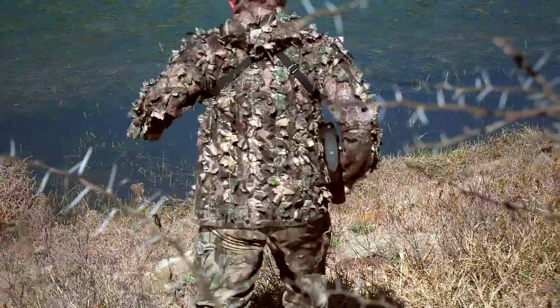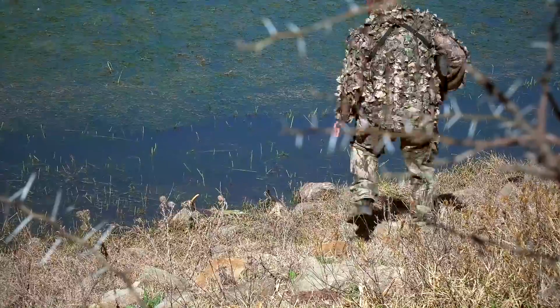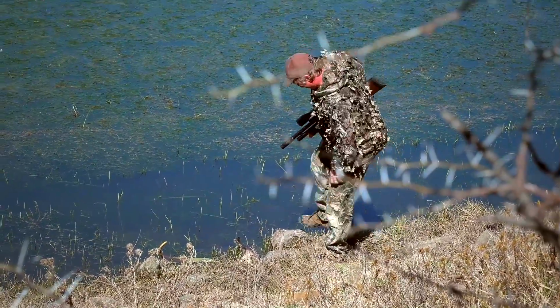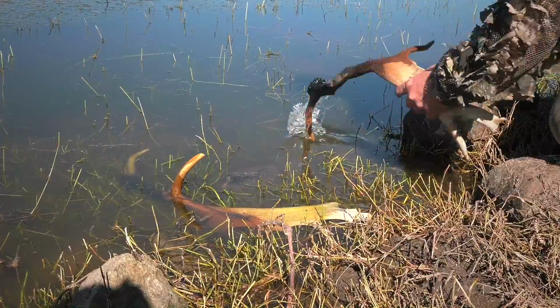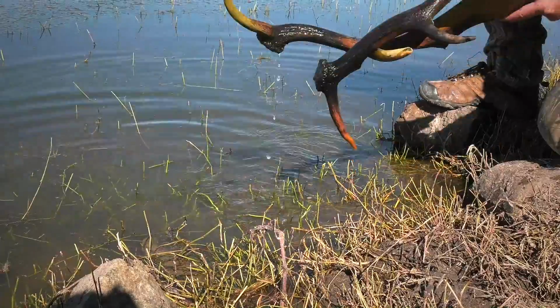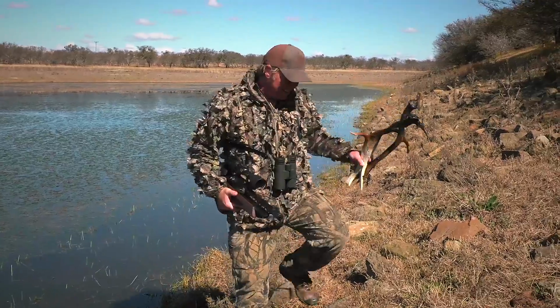Oh, nice. Those are some fallow deer antlers. All right, whoa, yeah. Getting a little excited, yeah. Check this out. Oh, nice. Look at that. All right, that's one, and that's two. All right, check that out.